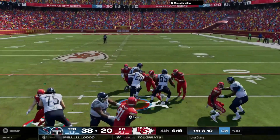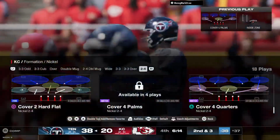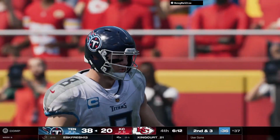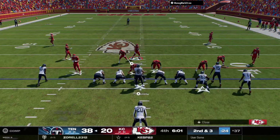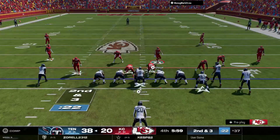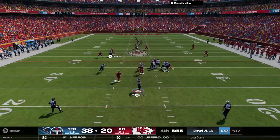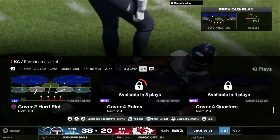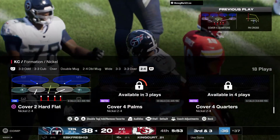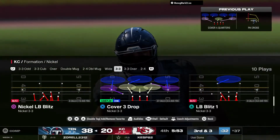They'll run here with Pollard. And he finds some daylight. Up past the 35-yard line. A pickup of 7. Here's a 2nd and 3 forthcoming. Off the play fake, he'll look to throw. And that's going to be incomplete. Coverage was good that time. The contact jarring the ball loose and forcing 3rd down.